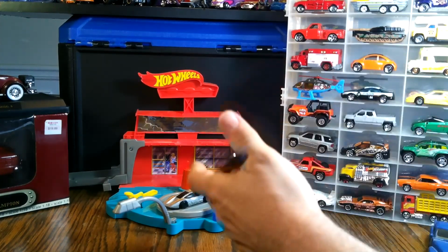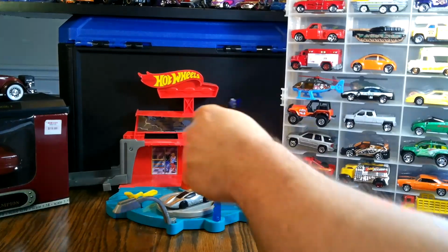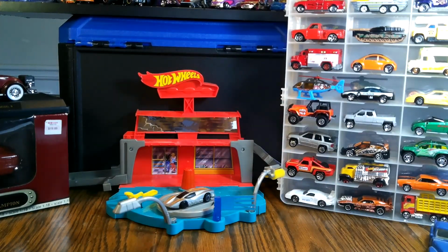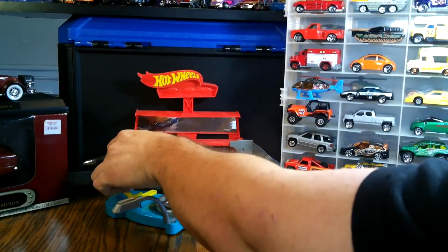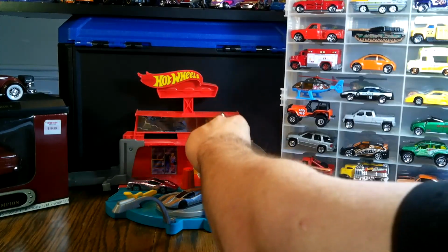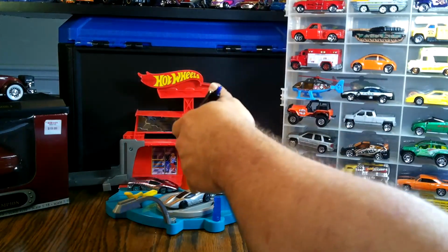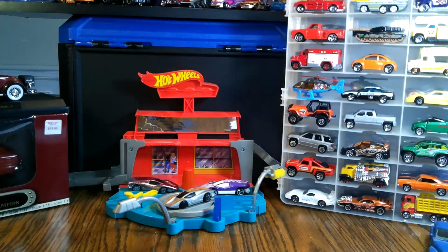Year 1985, this is a year 1985. This is unpainted, and the tempos are yellow, red, purple, ultra hot on the top right here, and the windows are black. This is an original. Now, we have two other castings of this. These right here are also castings of the silver bullet, but their names are the Aeroflash. So you have the silver bullet, and then you have the Aeroflash.